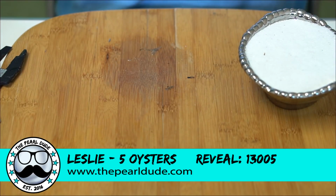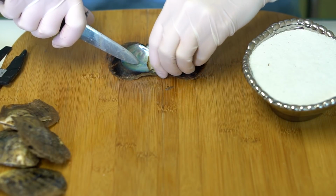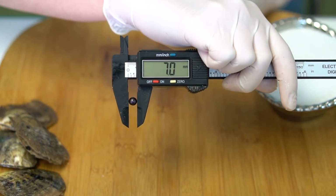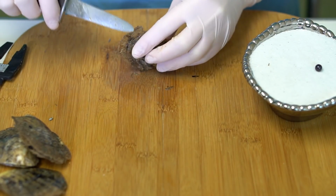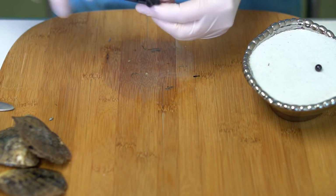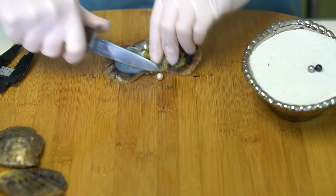Our next reveal is for Leslie, reveal 5, and we're opening 5 oysters. Okay, first is an iridescent dark. Silver. And white.